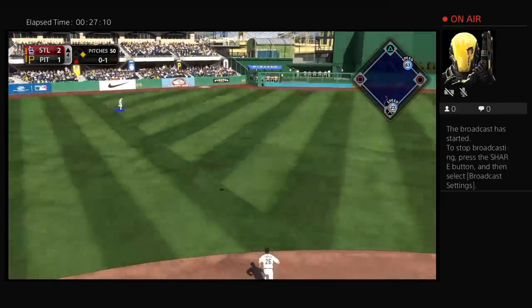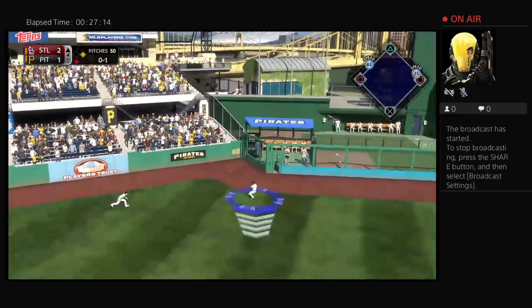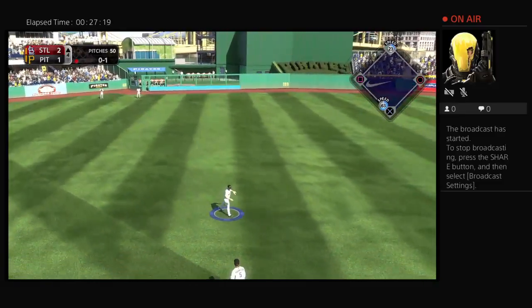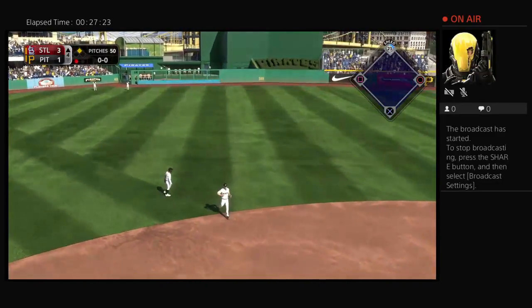A swing and a drive sent out toward the gap. But that'll hit off the wall in left center. DeYoung is on his way home. He scores as they extend their lead to 2.